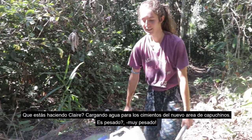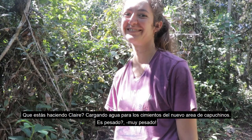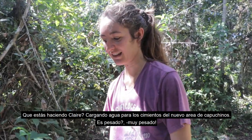What are you doing, Claire? Carrying water to the new area so we can make the cement for the foundations. Is it heavy? It's pretty heavy. Go, Claire, go!